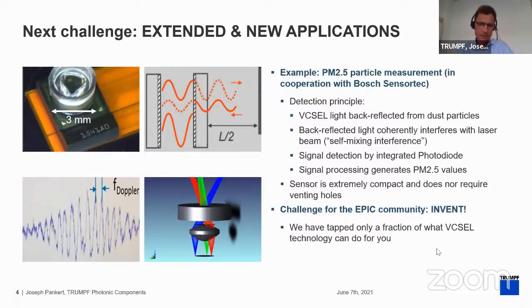And together with our partner Bosch SensorTech, we have developed a sensor, which you can see on the upper left side, 3 millimeters in size, so very, very compact. It consists of 3 VCSELs, and the detection principle is such that the VCSEL sends out light that is back reflected then from the particles. That back reflected light is coherently interfering with the laser itself. That's what we call self-mixing interference.